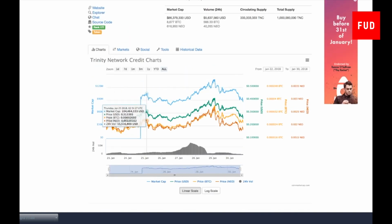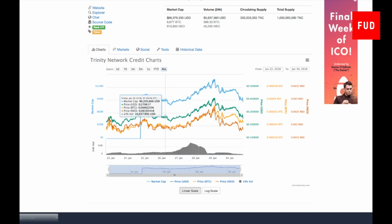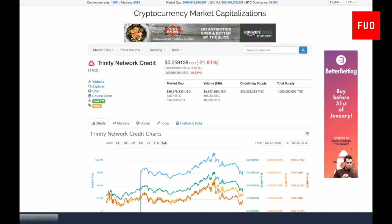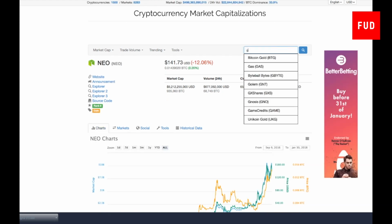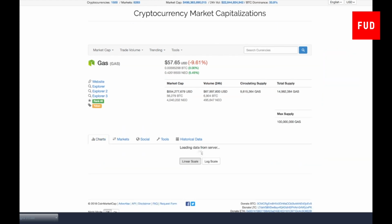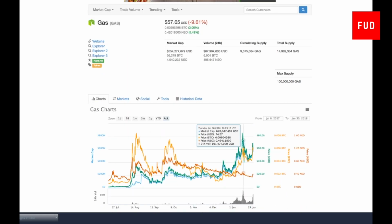And when these utility tokens on Neo that are actually helping power and scale Neo, like Gas and Trinity Network Credit, are released into the market, I see Gas making proportional gains to Neo. Wherever Neo is, you can see Gas at about half its value. We can actually look at that right now. You can see Neo is about 141, and Gas should be somewhere around the $70 mark, or it's around the $60 mark. It was yesterday, not even one day ago.